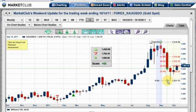And we're looking at 1725 and 1770. These will be key levels in the gold market to watch this coming next several weeks, but there'll definitely be levels to watch. So generally speaking, the pattern is not particularly bullish.